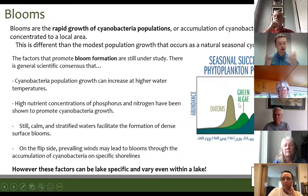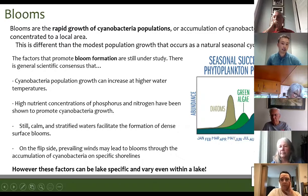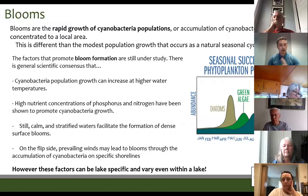And cyanobacteria, as it does photosynthesize, is a phytoplankton. So you can see that the population of diatoms grows in the early spring, followed by a population growth of green algae. And actually this will present itself. We get a lot of suspicious bloom reports in June, and a lot of them are green algae related to that population rise. And then in the warmer months of the summer, in July and August and September, the population of cyanobacteria naturally grows in a lake. But again, this rise in population is much less than these rapid exponential population growths that result in a bloom.